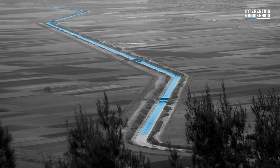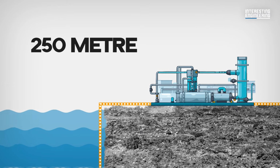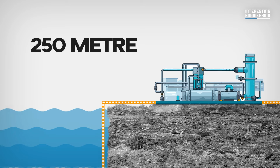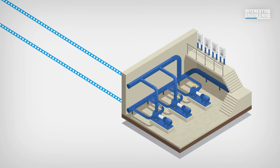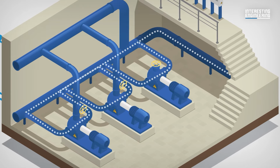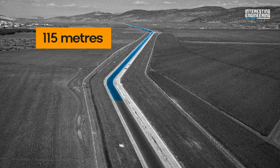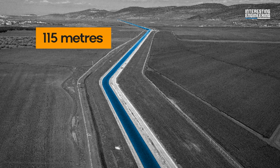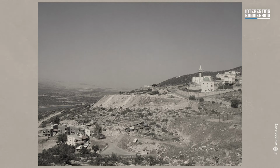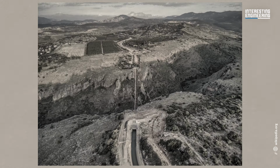In order to make it all happen, the Sapir Pumping Station initiates the flow of water through a 250-meter lift from the Sea of Galilee to the NWC starting point. Then, the mighty Salmon Pumping Station takes over further down the line, using custom-built turbines and pumps to elevate millions of cubic meters of water by another 115 meters at the trickiest point of its journey. Salmon currently passes the water into the Yaakov Tunnel that runs 850 meters long underneath the hills of the village of Eliabun and on to the next phase of the network.